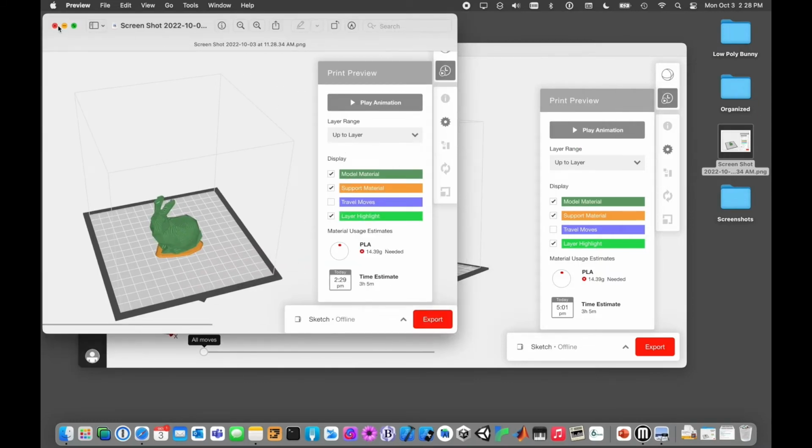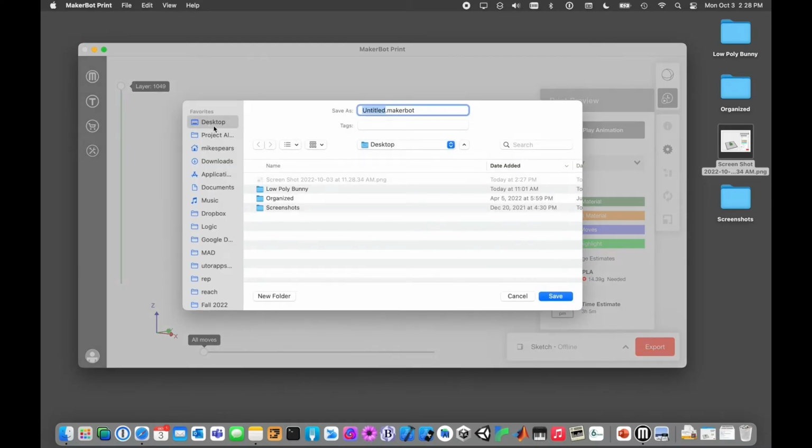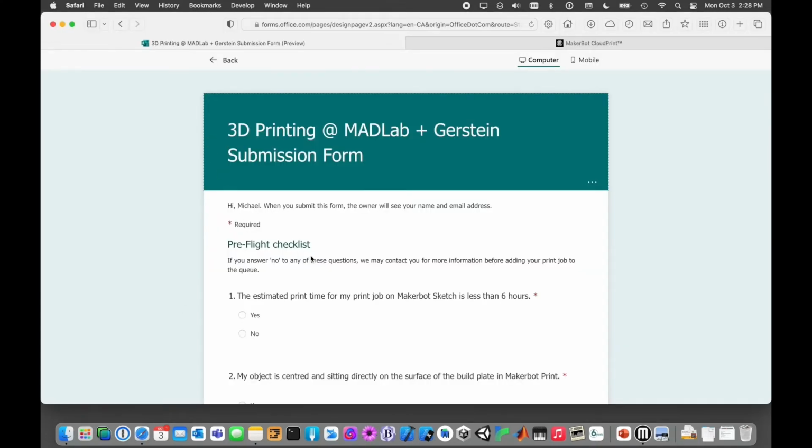Before exporting their print job, we also ask them to take a screenshot of the final design, and that will help me understand what they expect to print. So here they're exporting the print file. The print file is kind of like a package that has all the instructions that are needed to actually prepare and print the object.